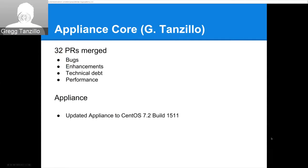Okay, you guys hear me okay? Yep. Okay, so on the appliance core side, we got 32 PRs merged. Those are spread out across bugs, enhancements, technical debt, and some performance improvements as well. A couple of things of note to talk about. I think Oleg mentioned in the beginning, we've upgraded the nightly build appliance to use CentOS 7.2. We were previously on 7.1. Next slide, please.